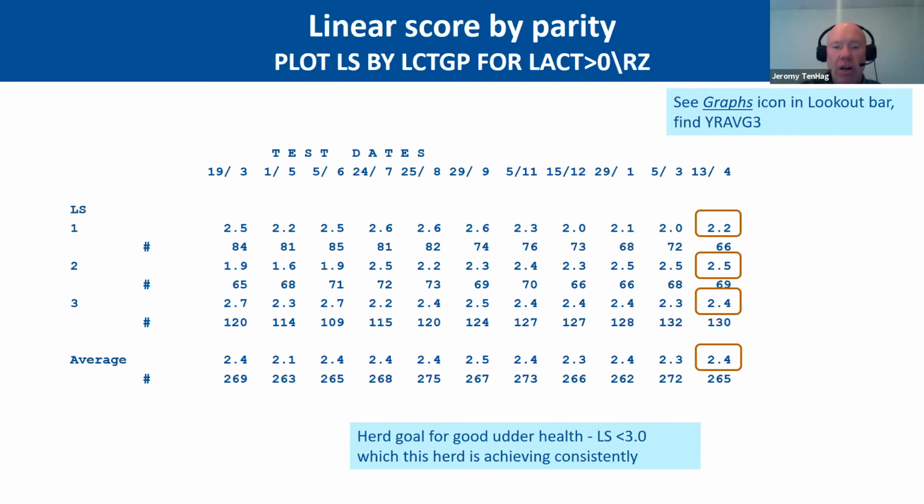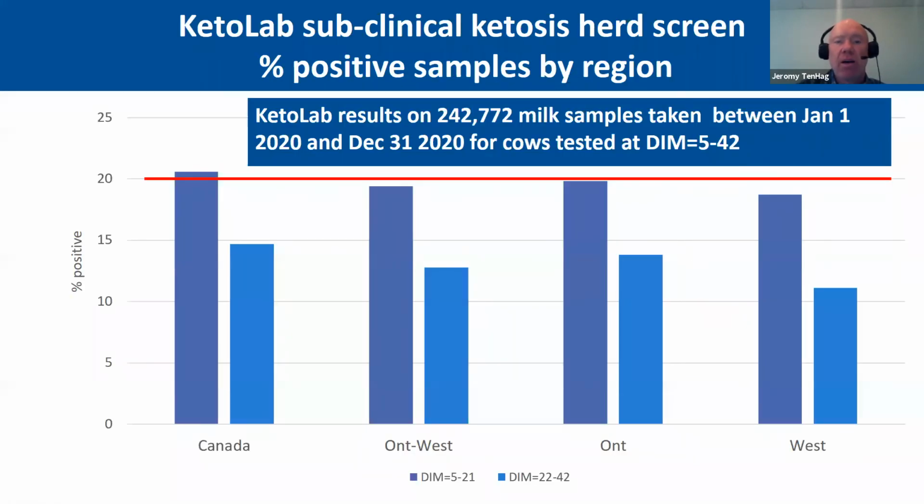Udder health in this herd, at a very general sense, is pretty good. The first thing that sticks out to me is the first lactation group. Their linear score is maybe a little bit higher than where we would like it, especially if we go back 6 months or so. But that's just a secondary comment. So that was a DairyComp piece, probably a reminder more than anything for a lot of you, of how we find these numbers so we can compare, right?